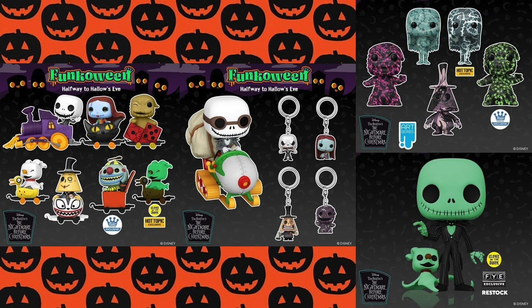I will say at least, and I'm glad they put the word restock on the image, that if anybody missed out on the larger size Jack Skellington and Zero that glow in the dark with FYE, it'll be available again sometime soon if anybody missed that and is interested. Yeah, that's definitely a nice piece. That along with Jack and the snowmobile is pretty cool for people that want to decorate for Halloween. And like you said earlier, the ornaments idea is a great idea, especially with Nightmare Before Christmas.